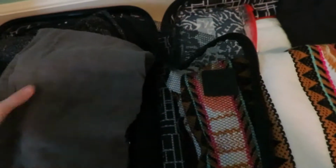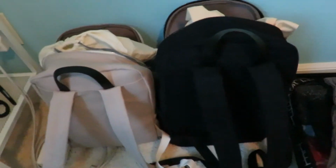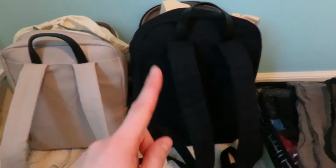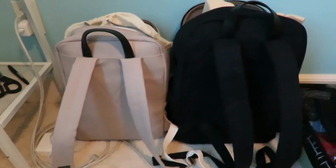And that is my suitcase. And then we have these 2 backpacks. These are both from Everlane, and they're called the modern zip. I can link it below if you'd like. Actually, I will. Yeah, I'll just link it below. This is the larger one that fits a 15-inch MacBook, and this is the mini one that fits the, I think, 13-inch and smaller, of course.